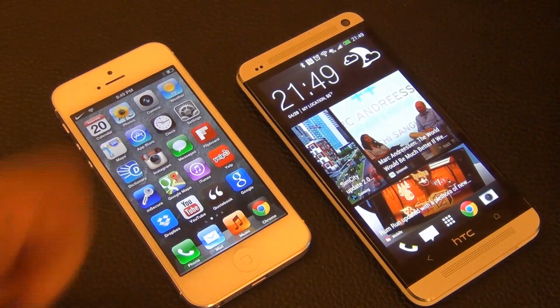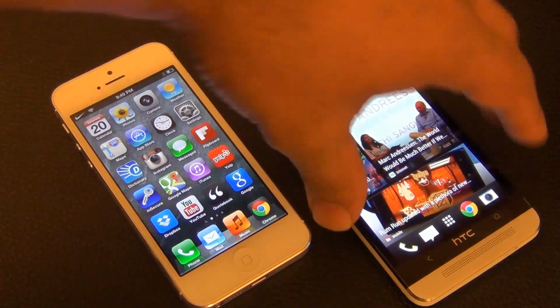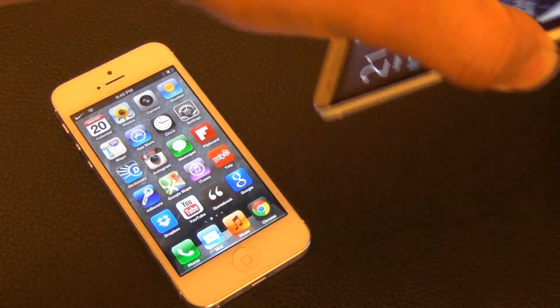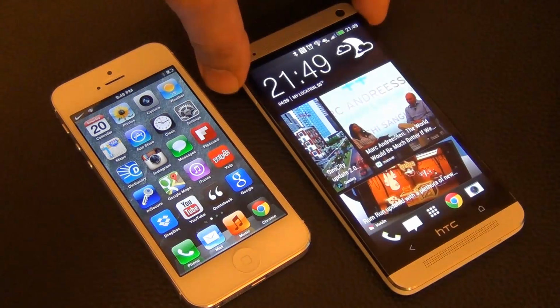Okay, so this is the lighter phone. It's a little bit heavy, obviously it's bigger. Not a big difference. When you hold this in your hands, it still feels very light. 140 grams is not that much.